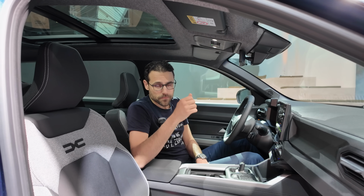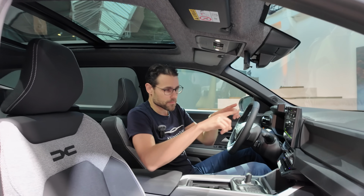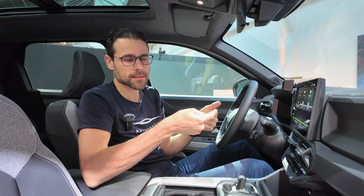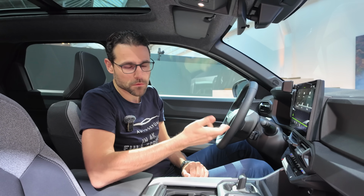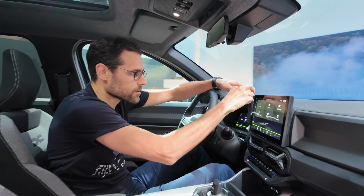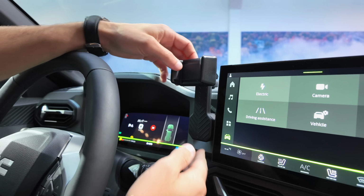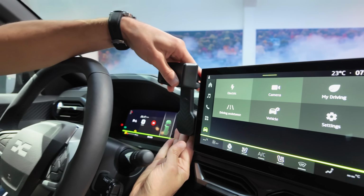For the phone, you use Apple CarPlay or Android Auto, and the base infotainment comes like this, 10-inch. But as the base, you don't have a car internal GPS, which you don't need anyway. Everyone uses the GPS from the phone most of the time. And then you have this phone holder here. You can just click your phone in here so that you also have it visible. You can also put it somewhere else. And this is also part of this YouClip system.